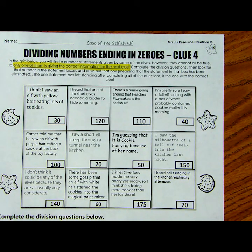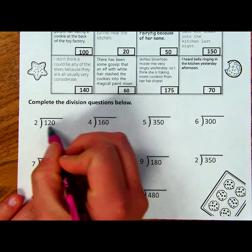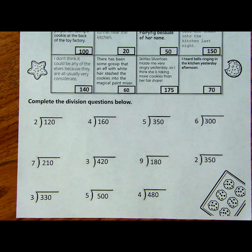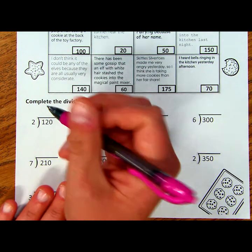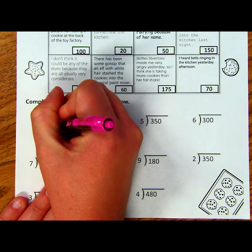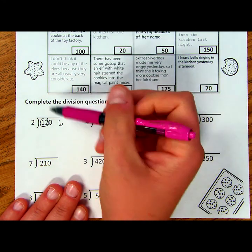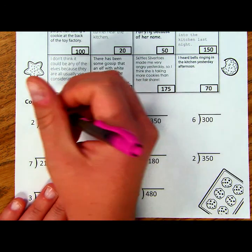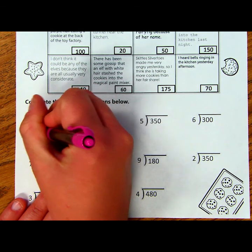Let's look at the first division problem. 120 divided by 2. Sorry for that delay in the video. So we are dividing, so we can use partial quotients. We want to think, let's look at the first number. Does 2 go into 1? No, but let's look at 12. Well, 2 goes into 12. It goes in there 6 times, but I also have a 0 here. So I know I'm going to multiply by 60, and 2 times 60 is 120.